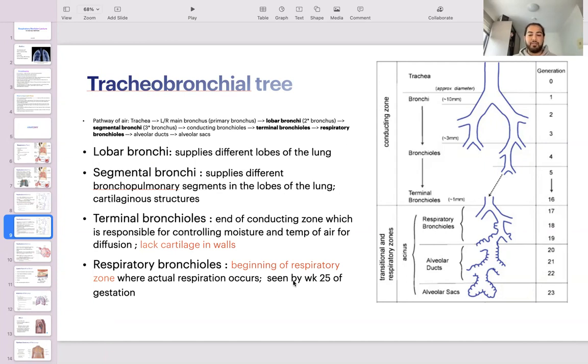These are seen by the 25th week of gestation. This is the only important part apart from pleura, from embryology, that you need to know about. The rest of it you can all ignore. I don't know how much detail you guys go into, but we didn't go into that much detail, so that's why I only put that much in there.